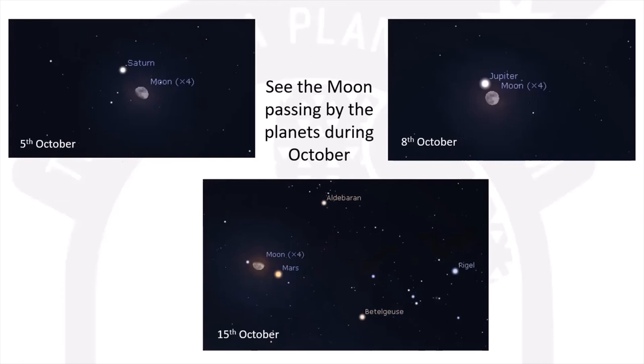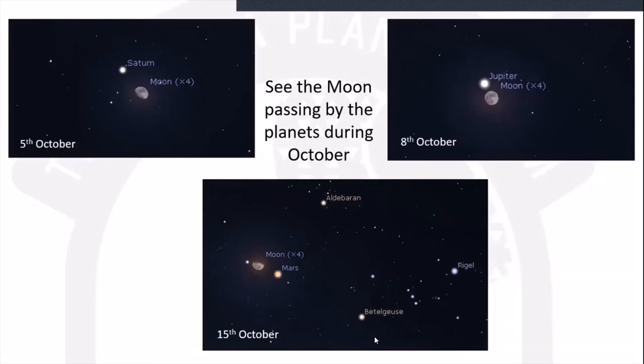And if you're still finding them a bit difficult to spot, on certain days the moon will be near those planets, and then obviously it's easier to find them. On the 5th, the moon will be close to Saturn. On the 8th, it will be close to Jupiter. And on the 15th, it will be close to Mars. Here there's also a very well-known constellation called Orion. And I should say that Mars, we call it the red planet. Even with the naked eye, it has a reddish tinge to it. There are also a couple of other red stars here. Aldebaran is part of Taurus and Betelgeuse is part of Orion. So it's the one on the 15th that's closest to the moon that is planet Mars.